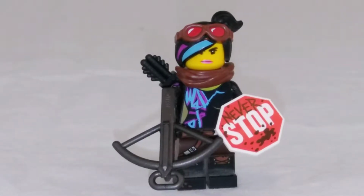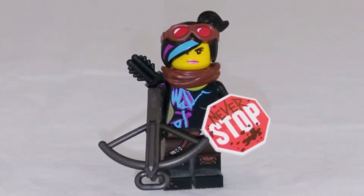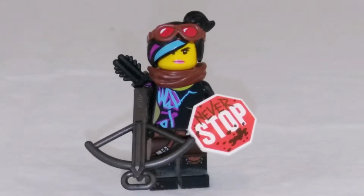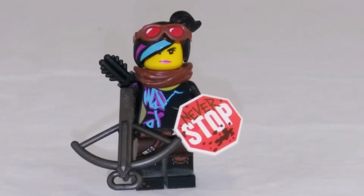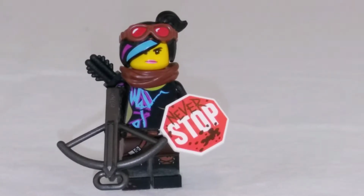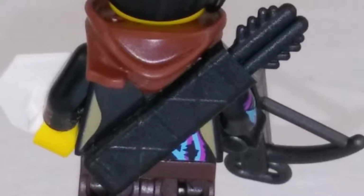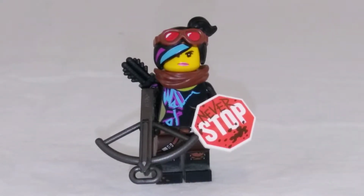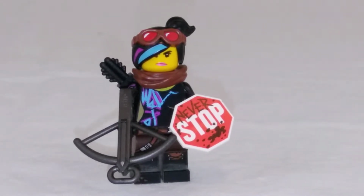Lucy is a little bit more realistic, or perhaps nihilistic, in her outlook on things, and her new mold is more accurately reflective of what is happening in the world around our heroes. Armed with a crossbow and a shield fashioned from a stop sign, by the way, I love how it's painted to say never stop, Lucy, like much of this set, looks like someone that stepped out of the world of Mad Max, and that is why I love this set so much. The quiver of arrows, the scarf, the goggles, even her face printing all show a shift from the techno ninja that she was in Lego Movie to the full survival mode in Lego Movie 2.